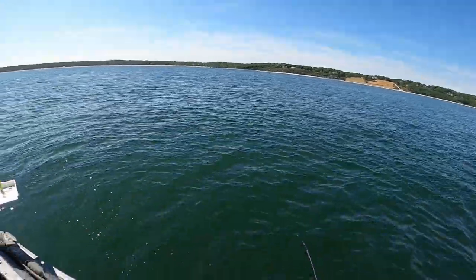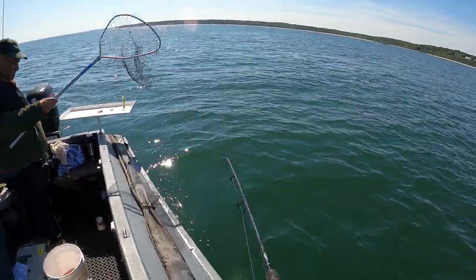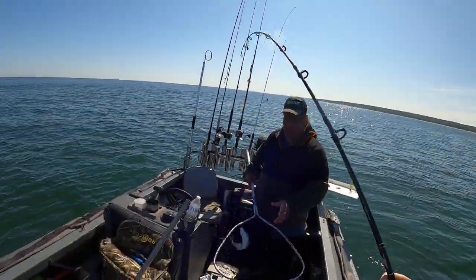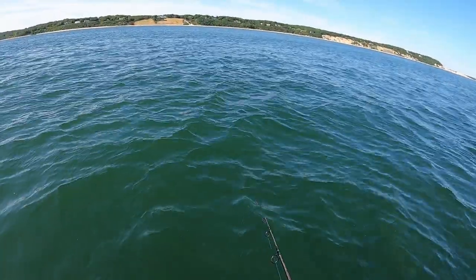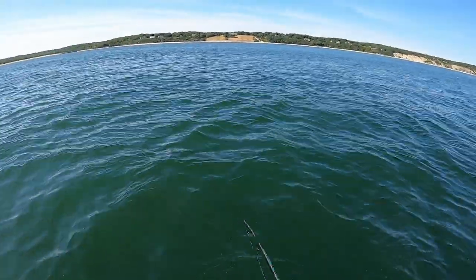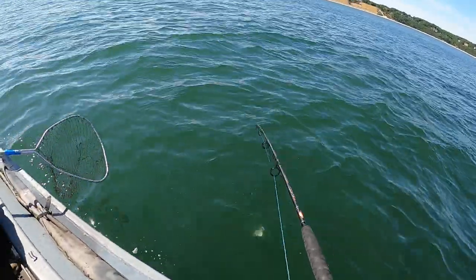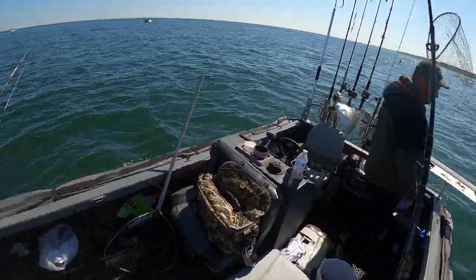Got one. Ooh, that's a nice one. Get the net. This is a big one. Oh, yeah. Dad, this is a fighter. Really big fighter. Ooh, no, he's okay. Let him go. I got him. Oh, that little thing is just so annoying. Got one. That's a porgy. Stuck. Not the biggest one.